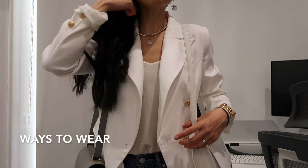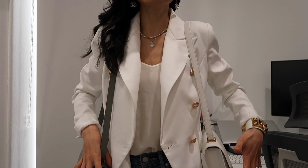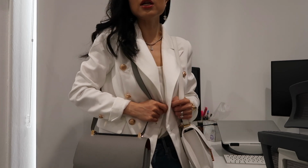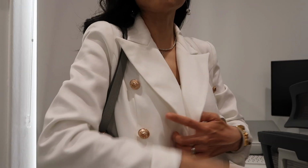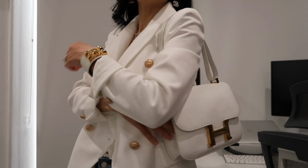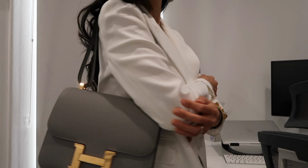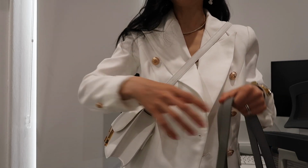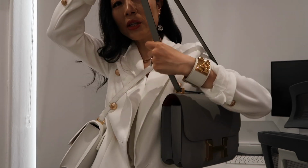So I'm about 105 pounds and 5'5", just for your reference, and you can see the vintage one feels higher, falls higher on my body, and this is how it looks crossbody. If I wear them as a shoulder bag, you can see this is how it falls on me, and this side is also higher. If I crossbody, the Vintage Constance falls super high on me, so I barely crossbody this bag. It feels a little weird to crossbody, to be honest.